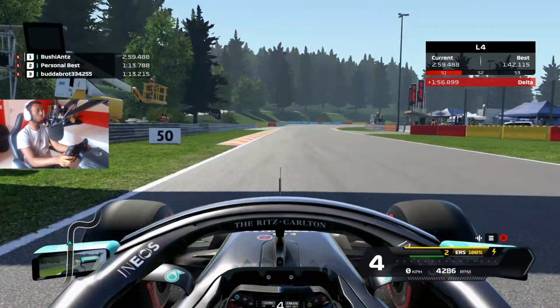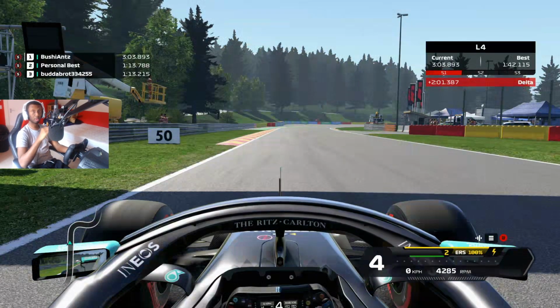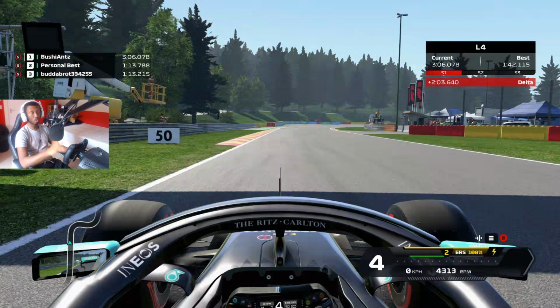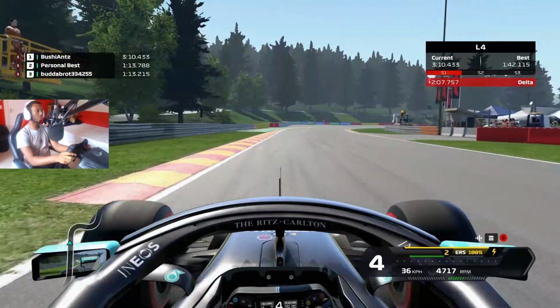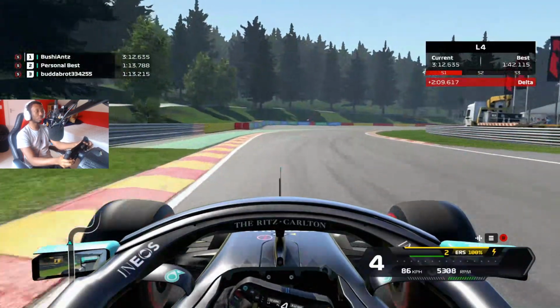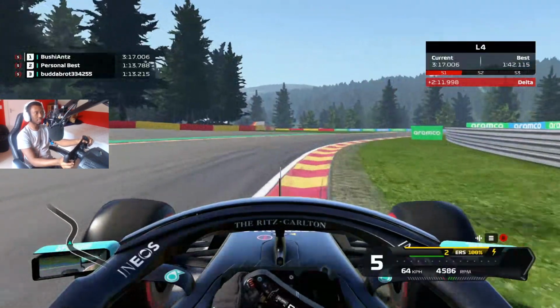And then coming up to this corner now, see the 50 meter board. I'd rather use the actual curb, because the 50 meter board can be destroyed by other drivers and stuff like that. So you want to be in 7th gear or 8th gear when you hit this curb, then shift down into 5th gear. Then use 5th gear to sort of ride this curb here. You want to hug the inside like this.